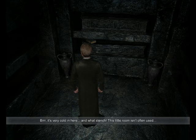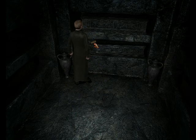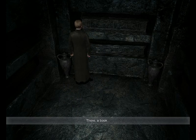Oh, it is very cold in here. And what stench! This little room isn't often used. There, a book.